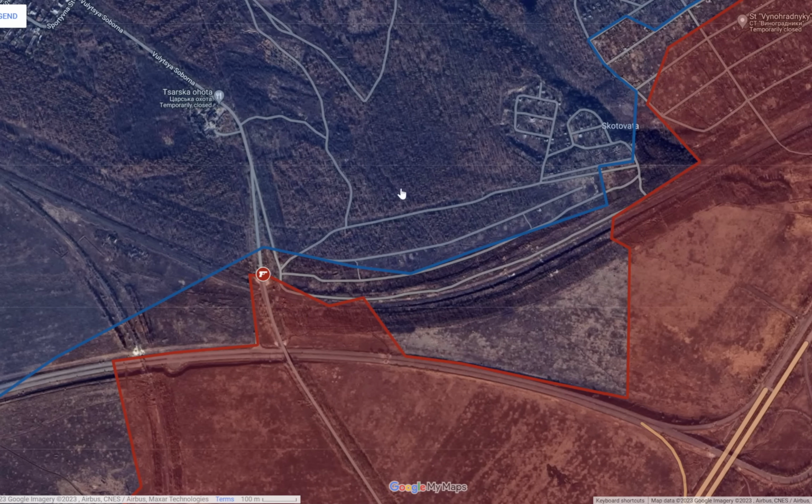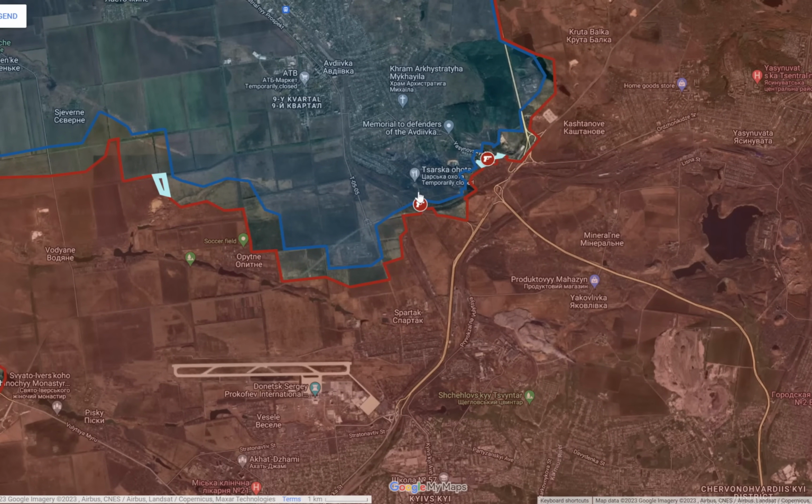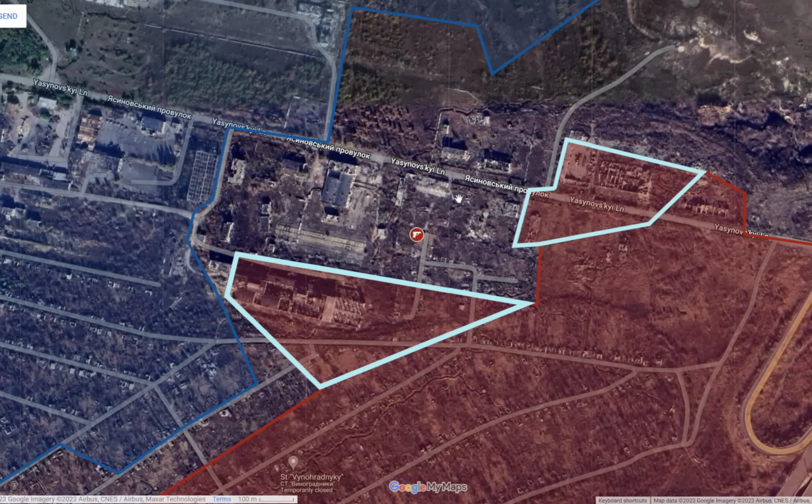However, not much was really gained in that assault as the Russian forces just went in, hit some targets and went back out. But what we do see is here to the southeast of the city, the Russian forces storming the industrial sector managed to capture a few buildings and territories through the trenches located here in the southeast of the city.